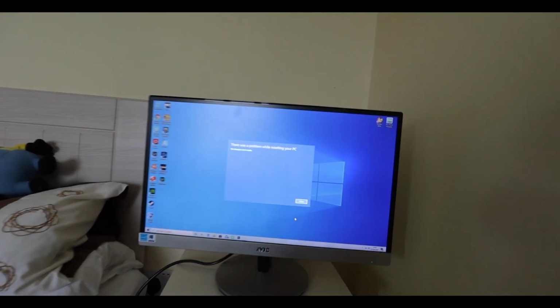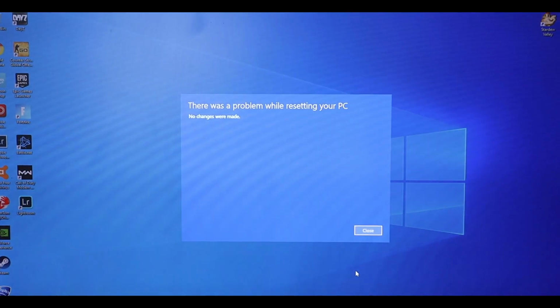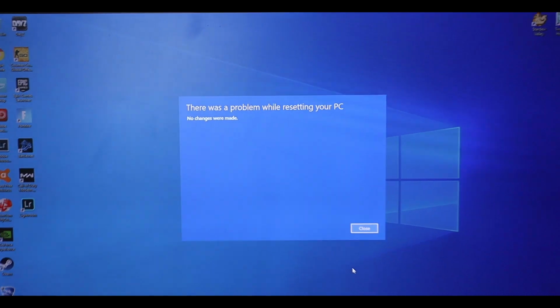So I'm having nothing but trouble trying to sort out this PC. The laptop, resetting fine. Every time I try and reset the PC, it comes up with this. Let me quickly show you. Look at that. There was a problem. Let me zoom in. There was a problem resetting your PC. No changes were made.